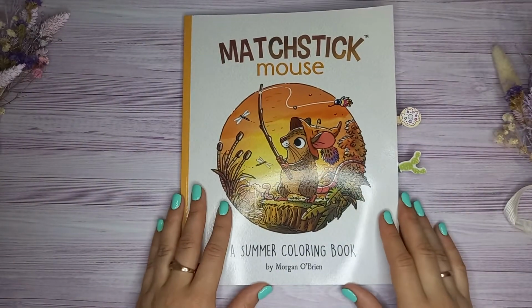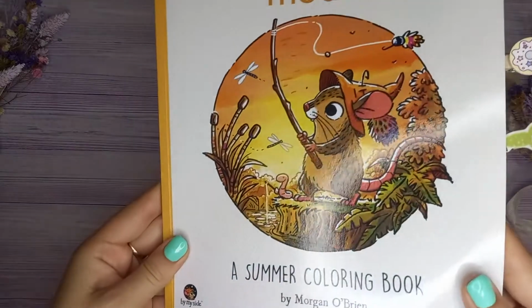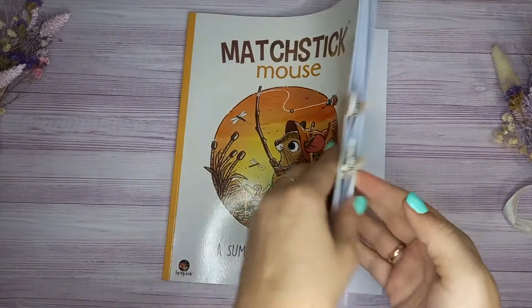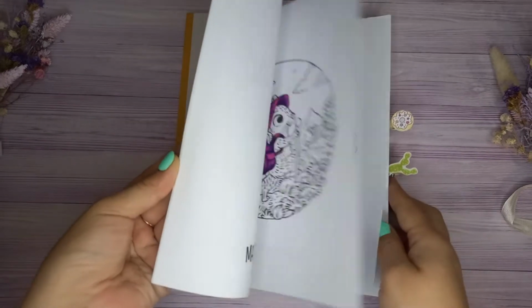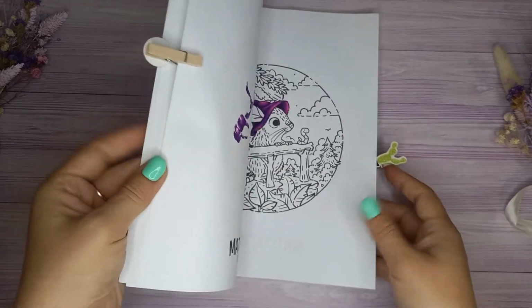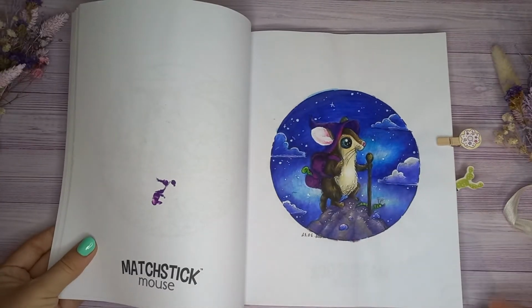I decided it's the ideal time to start a new coloring book, Magic Mouse by Morgan O'Brien. And I'm going to make this mouse and his house in the same color palette as it's a story adventure book. And I've already colored almost all his house in pink and purple in this book.